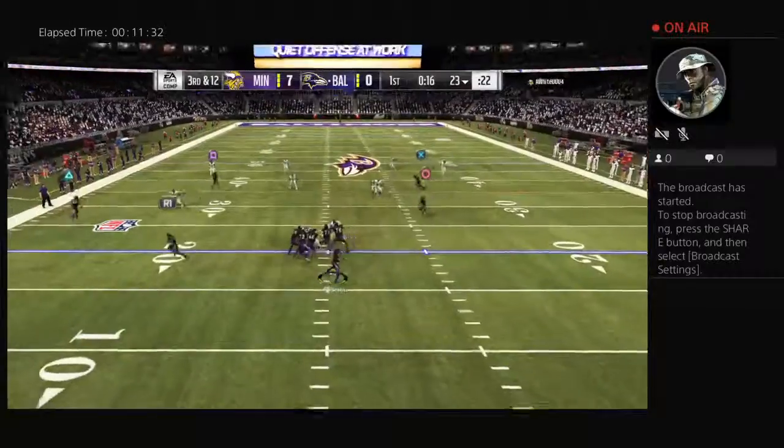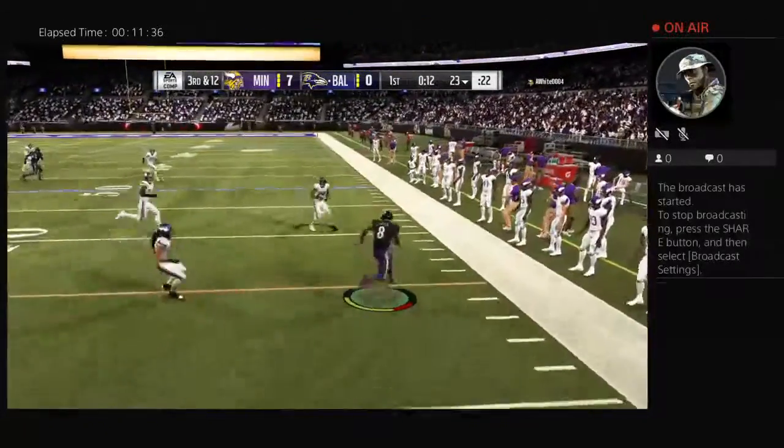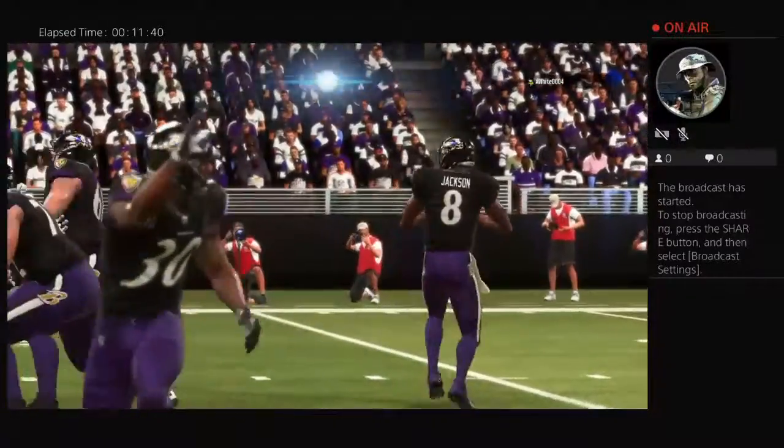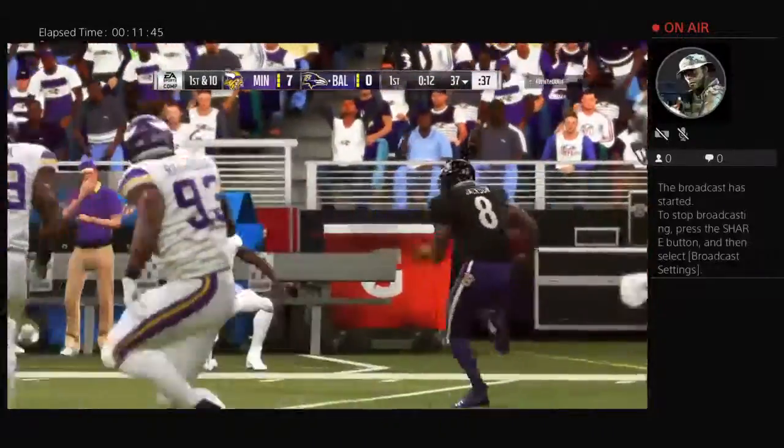Play action. Now Jackson escaping the pressure right. He may try and run for this. And he takes us beyond the 35 before going out of bounds. They get 14 on that one. That's good for a Baltimore first down.